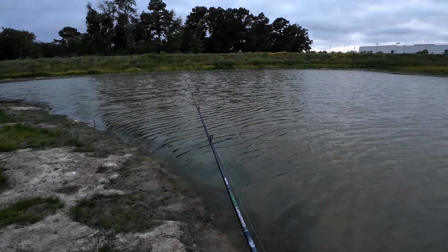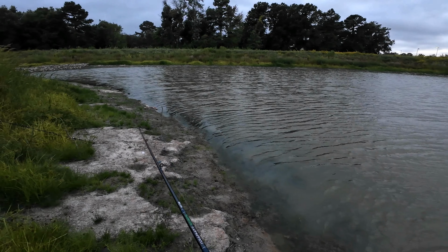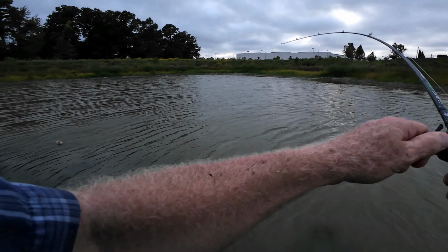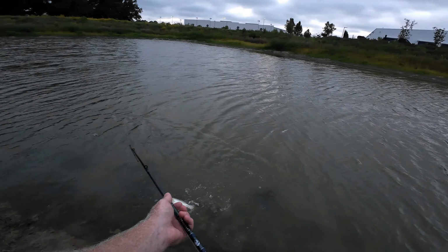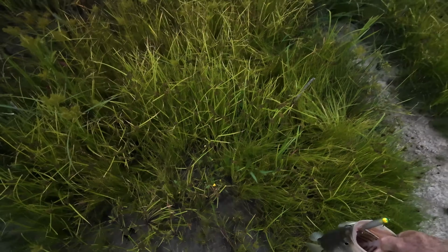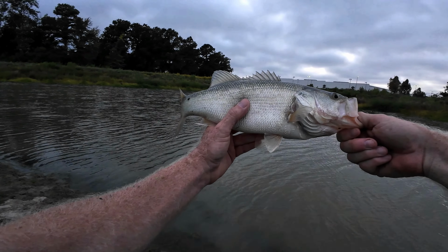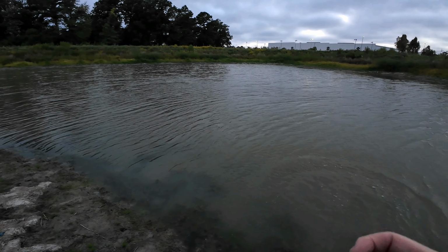Yeah, this rod doesn't load up like I would like with this light jig head. There he is again. Damn, it's a nice one. That's a nice hog there. Look at him. Barely hooked. Oh, he's hooked good. Close to the edge of the lip. Actually, nice looking fish there. Like they're so silvery and gray colored in here. All right. Two.